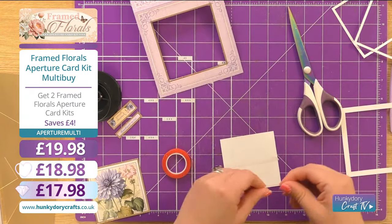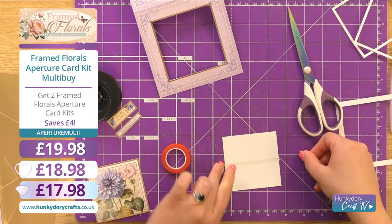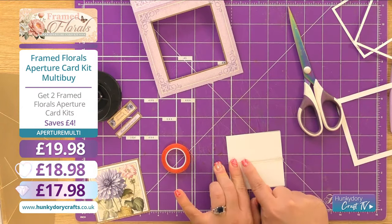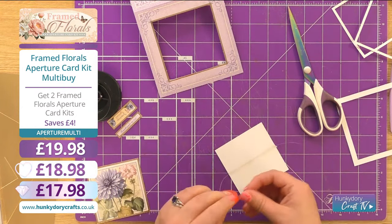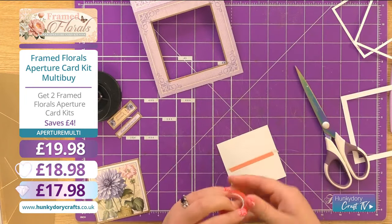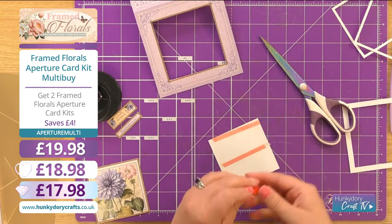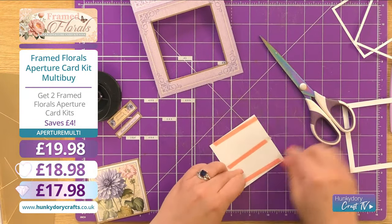my little piece of thread in here. Oh yeah, so that's nicely stuck down, isn't it? And we're going to make sure that that is super secure with some other tape, and I'm also going to use this opportunity to stick my other design on the reverse of here.